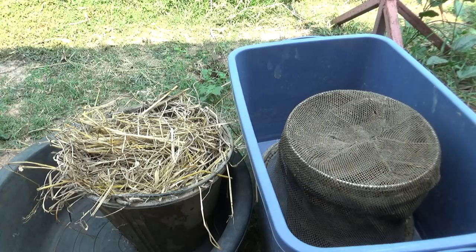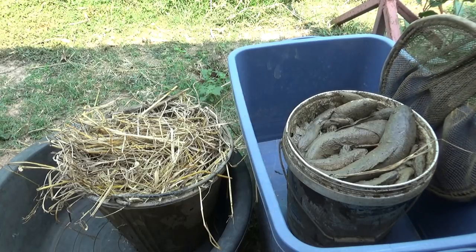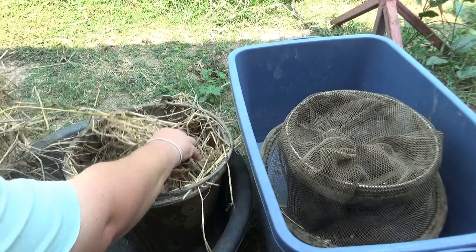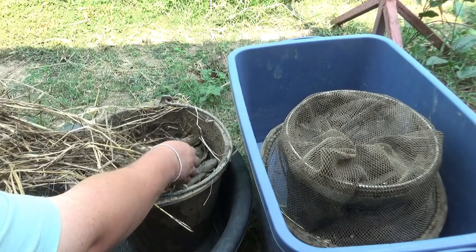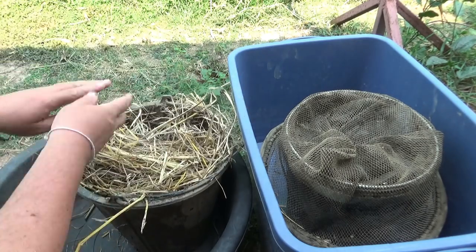Okay, let's check out the haul. That bucket is full. Look at all those fish, huh? We'll get them cleaned up, they'll be beautiful. Don't worry. This one, let's see what's in here. 3/4 full. Amazing how much fish come out of that little haul. All right, I'll clean them up and we'll take a look at them.